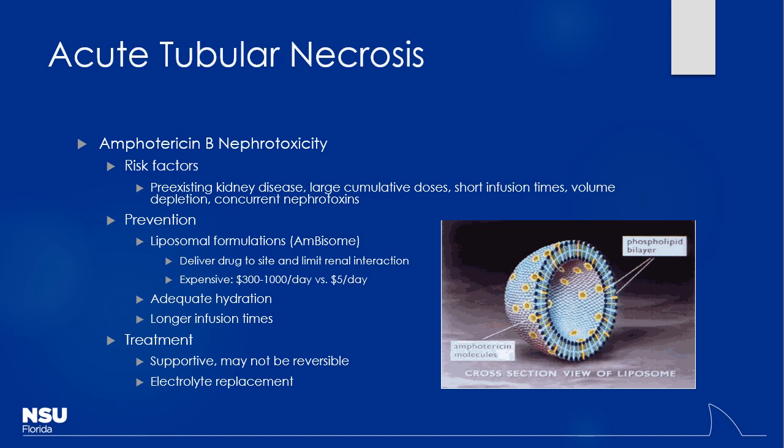We can also do things like use vigorous hydration. Again, the faster you can flush that through the kidneys, the better off you're going to be in trying to save some of those cells there. And the best thing you can do if the injury does occur is just treat them supportively.